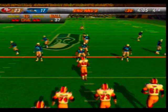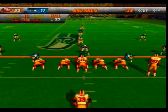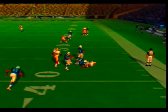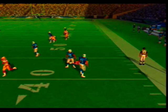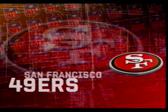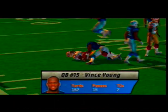Second and 3. Ball on the 37-yard line. The 49ers line up in trips bunch. Pump faking. Clears the defender. Allen is there for the tackle at the 43-yard line. This is tough running here. Let's watch him as he gets through right here. And he breaks a tackle and keeps moving forward. I tell you, this guy's hard to bring down.